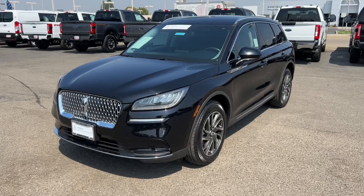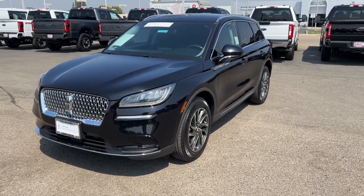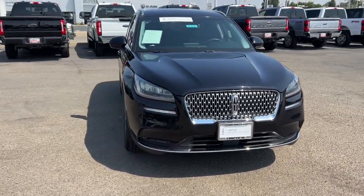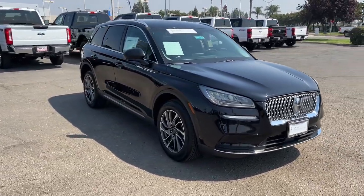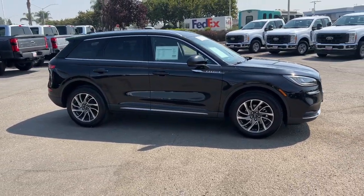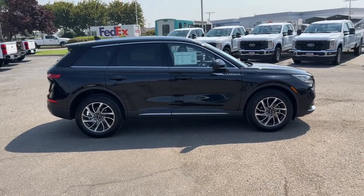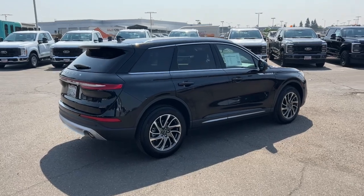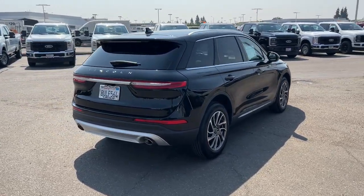Take a moment to check out the 2020 Lincoln Corsair. This vehicle is an outstanding buy with fewer than 35,000 miles on the odometer. Follow your heart's desire in this sleek, bold Corsair. Wrap yourself in the luxury of its premium interior. Feel the security of its driver assist safety tech and enjoy the capability and convenience of this can-do SUV.